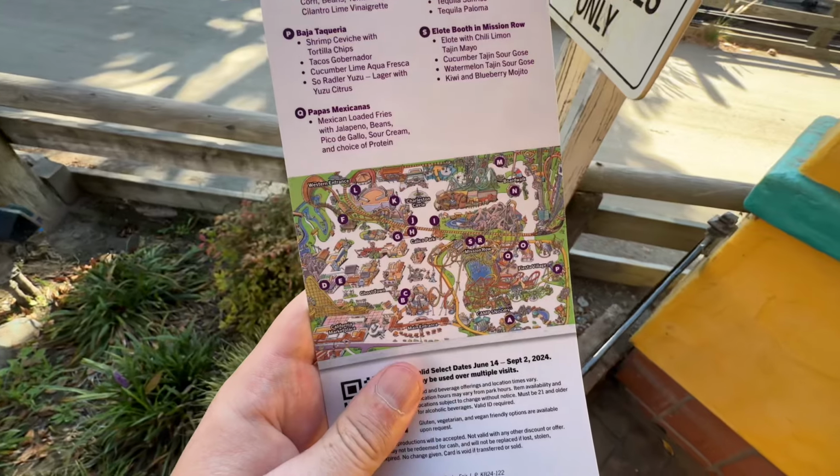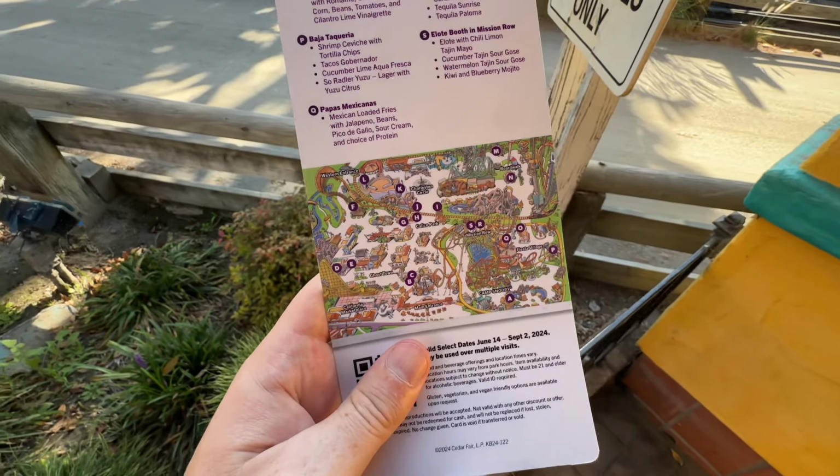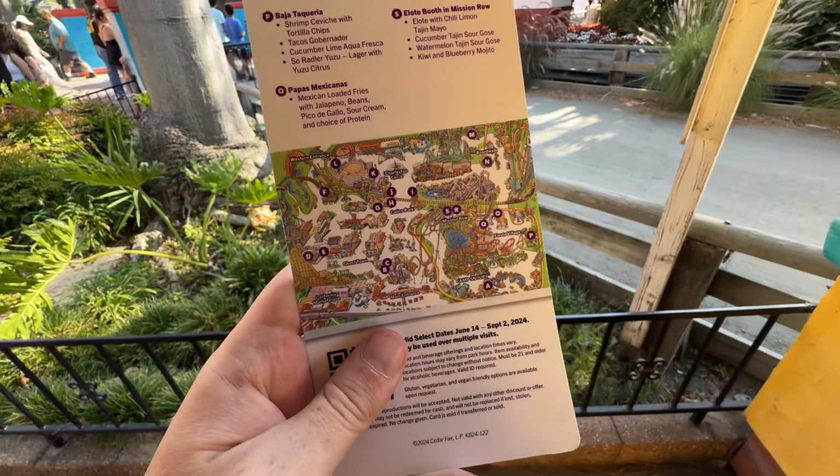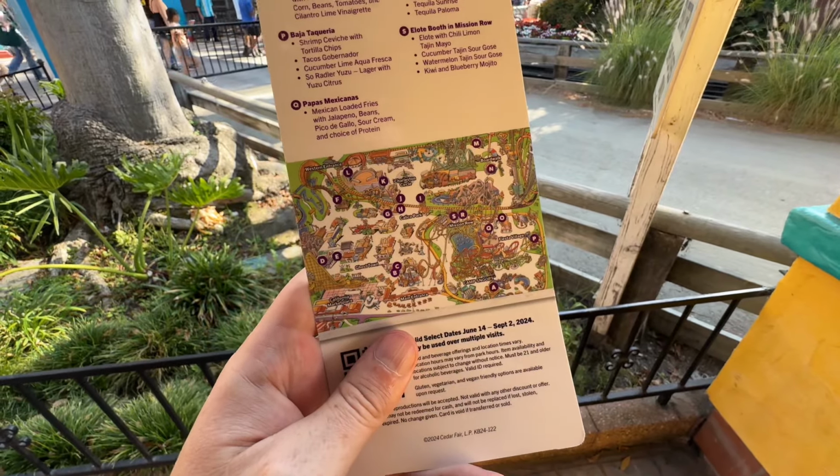And I do love the addition of the map on the back, so you kind of know where things are instead of having to go into the park app or other maps around the park to try to figure it out. I do like that it's already built in and it's super easy.